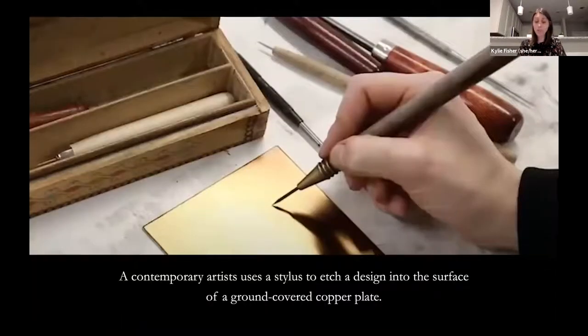To etch an iron or copper plate, an acid-resistant varnish or wax, called a ground, is applied to the matrix surface. With a stylus or needle, an artist draws a design into the ground, removing some of that material each time a mark is made. After the design is completed, the plate is submerged into an acid bath and a chemical reaction occurs. The acid bites into the areas of exposed metal where the ground has been removed, resulting in a series of linear grooves. Once the plate is taken out of the acid bath and the remaining ground is removed, the etch matrix is ready to be inked and run through the press in the same way as an engraving.